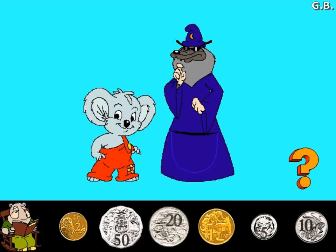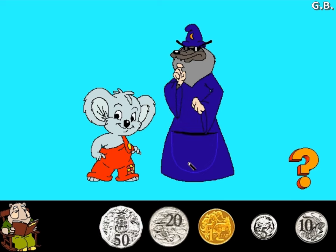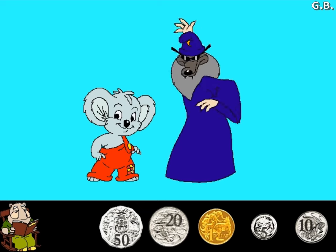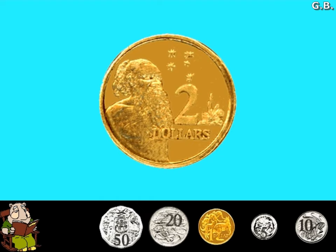Can you help the great Zapparuni pull a $2 coin from behind Blinky's ear? Use a mouse to click and drag the correct coin and put it in Zapparuni's pocket. $2 coin. Very good. Now, let's try another game.